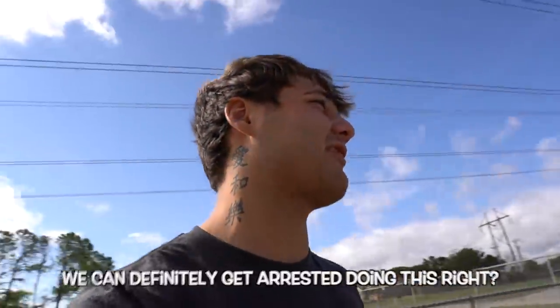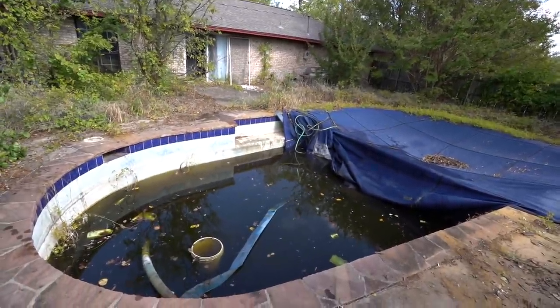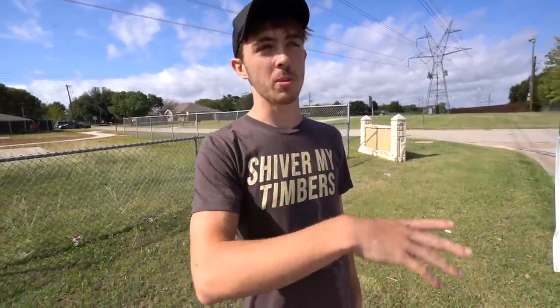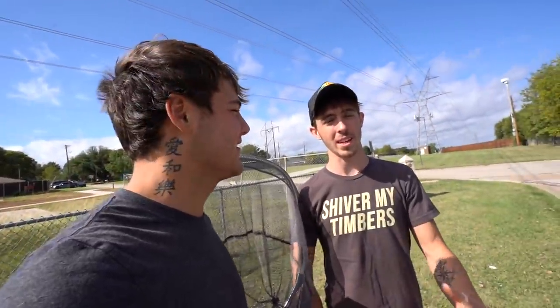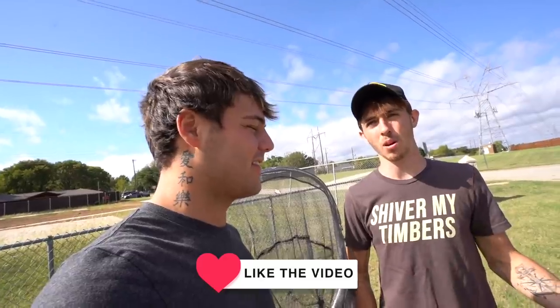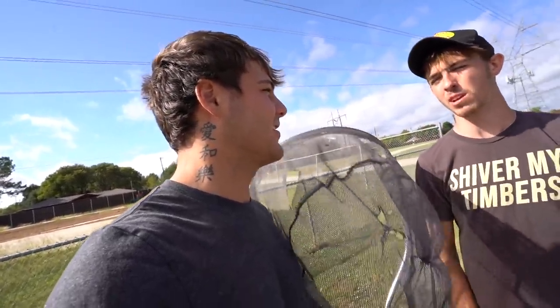By the way, we could definitely get arrested doing this, right? An abandoned house, like completely abandoned. They got a pool back there. Kids being kids, they go put fish back there. And you're a kid. I am a kid. But it wasn't me. We had called the city and asked if we could go back there and get them. They said theoretically we can, yeah. But if the property owner or homeowner showed up, then we're toast. We're definitely toast. But they haven't been there in 12 years, so.